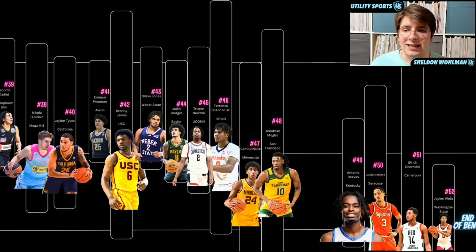Tristan Newton, I like his overall feel for the game, his ability to control a game. If you go back to the national championship against Purdue, I felt like Tristan Newton really dominated that game with his decision-making, the pace of the game, the way he controlled it, the way he possessed the basketball. Those are elite guard skills. Now, he was elite at them in the college ranks.